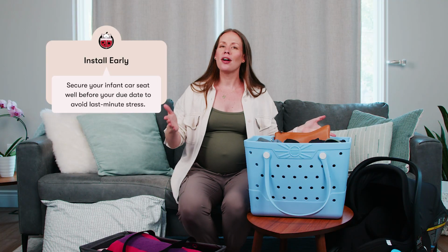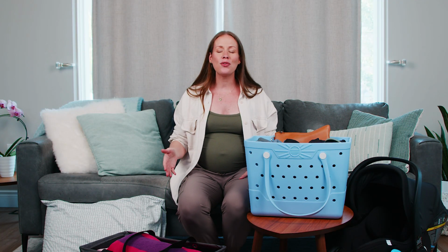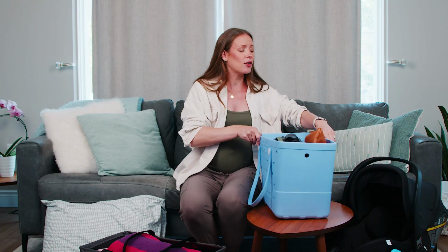So one hot tip is don't be wild. Make sure that you are installing your infant car seat in your vehicle well before your expected due date. Don't leave it until you're on the way to the hospital or at the hospital to do an install. That is very stressful. You always want to make sure that you've installed your base and you're familiar with the car seat. Watch some of our Snuggle Bugz YouTube videos. We do full product reviews, show you how to use the car seat, and show you how to install. So definitely check those out.